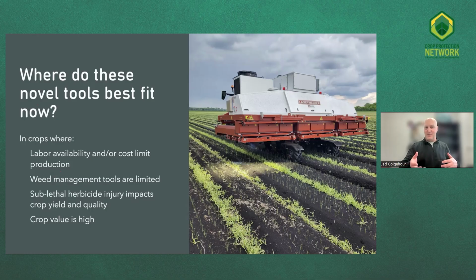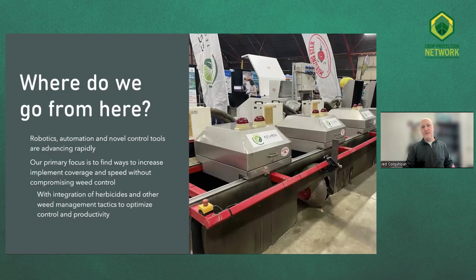So one might anticipate that that will change as there's competition in the marketplace, and further evolution and adaptation of these tools that are wider, faster, more refined. But as of today, the best placement is where crop value is high to justify the cost of the tool. So where do we go from here?